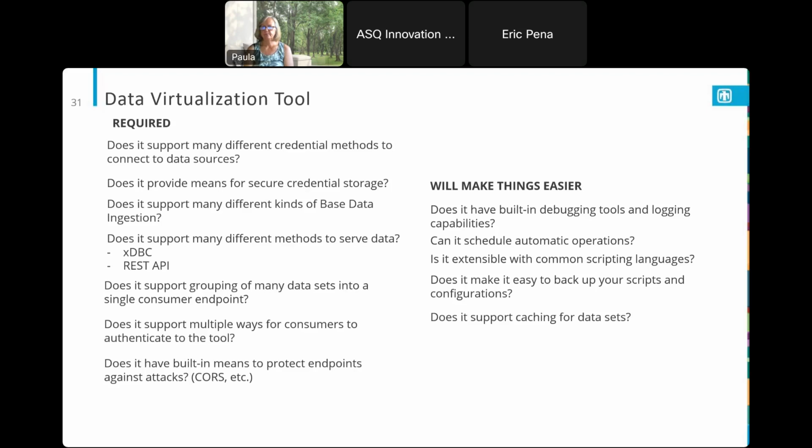And Denodo has all of the built-in corporate authentication. Roles and permissions are set up. So, if you guys are looking at a virtualization tool, there are many out there. Some questions you want to ask yourself: does it support many different credential methods? Is there secure credential storage? How many different things can it ingest? Is it just for databases, or can it take flat files? Can you run scripts to do some sort of work before it gets ingested? And then how does it get cached? Performance is a big issue when you're collecting these large data sets, so having a built-in caching mechanism inside the tool is a great thing to have.